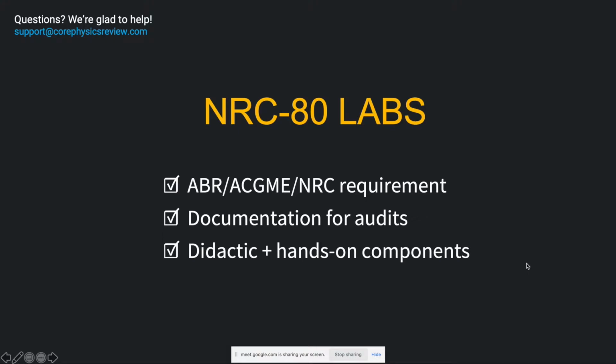The goal of this half-an-hour segment is twofold. One, to show you why you're doing these labs, what are the requirements that are being satisfied, and two, to show you practically how to fit this into an already busy, packed clinical schedule and a whole bunch of regulatory requirements that you need to meet.